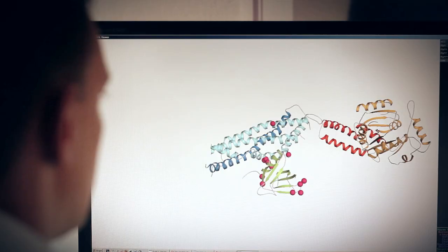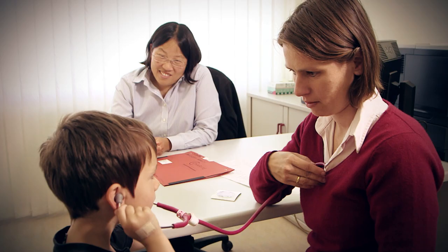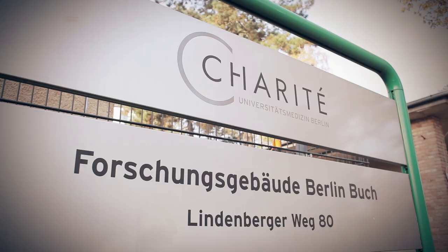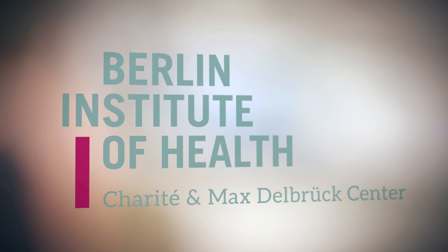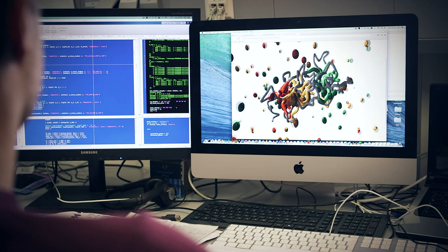They want to intensify the translational medicine, thus bringing the results of their basic research into the application. For this purpose, and together with Charité, the Berlin Institute of Health has been established. In addition, the systems biology at the MDC is to be greatly increased.